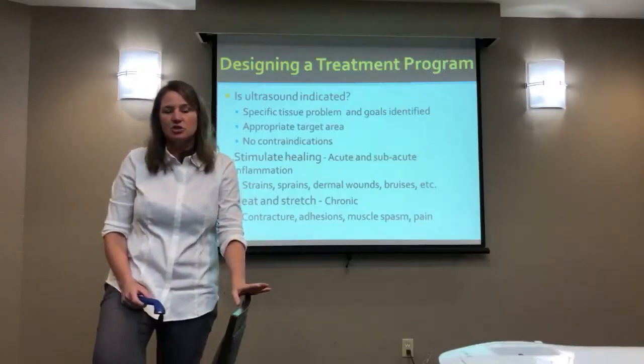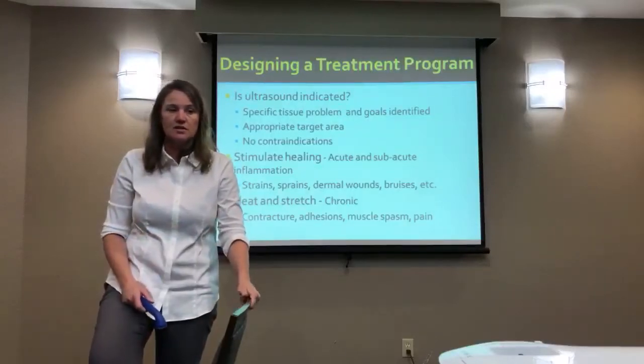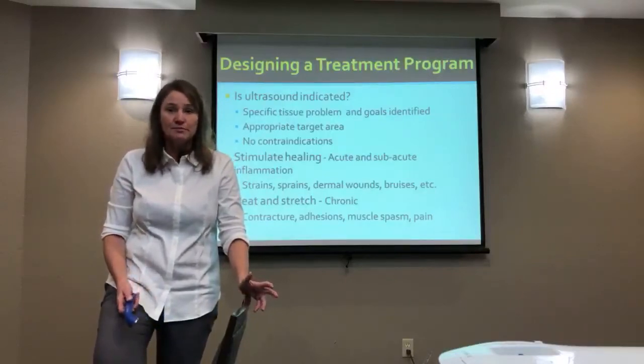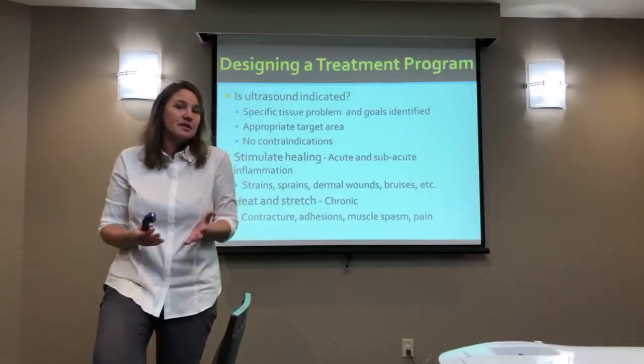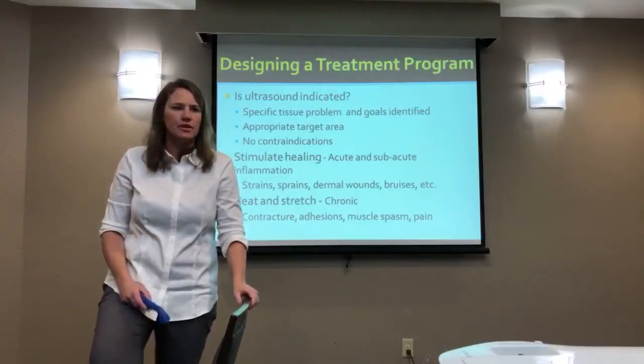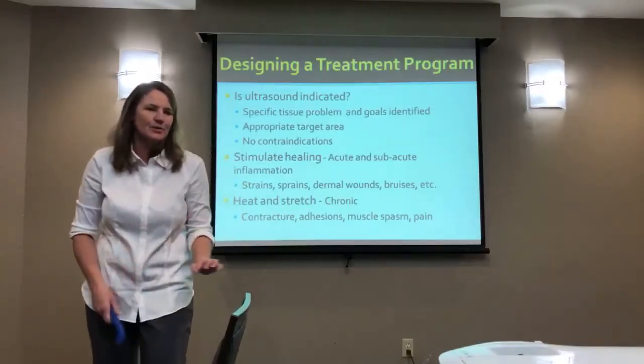Are there specific tissue problems and a goal that you want to identify and address? Is it an appropriate target area? Is it too deep? Is it too big? You know, is it something that you realistically could target, or the target is unachievable, you know, underneath the patella, or, you know what I mean, it's somewhere I can't get to.